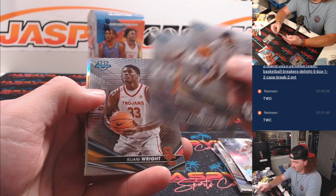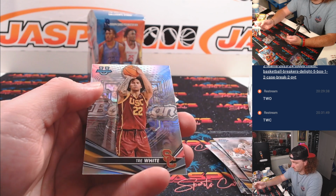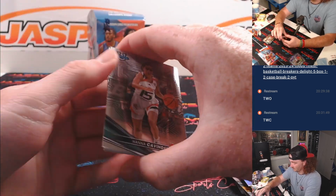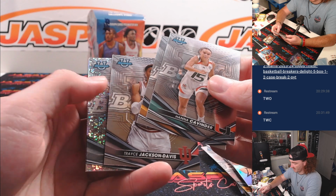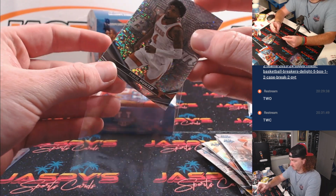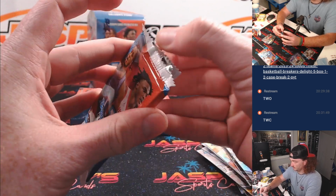Ortega. Avery. Julian Phillips hardwood. And Trey White. Hardwood. Not hardwood. There's Hannah. Frankie. Tyrese Jackson Davis. Tyrese Hunter and Bryce. It's on the Sparkle, non-numbered. Should have auto here.